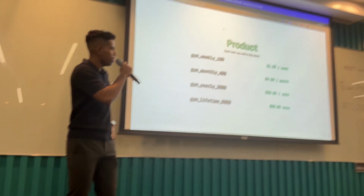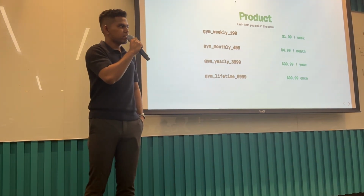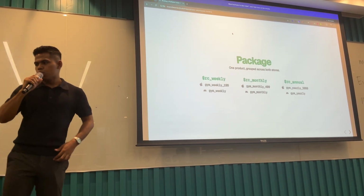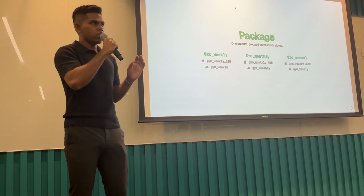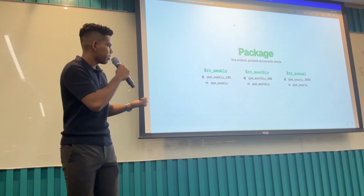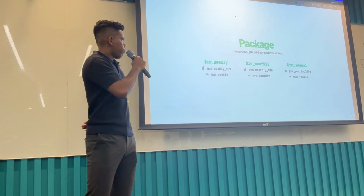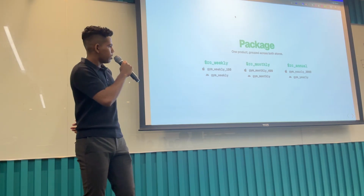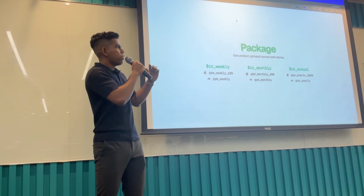For example, for Google Play Store and Apple App Store, you need to set up yourself, like Gym Weekly 199. Basically, that is an ID. The next one is packages. These packages combine all those products. Previously we had them separately, and then we want to combine both App Store and Play Store into a package. For example, the ID for Play Store is Gym Weekly, and for App Store is Gym Weekly 199. So this way we can make it consistent across the board.